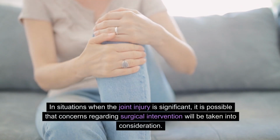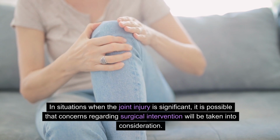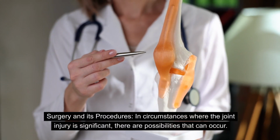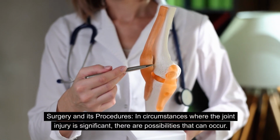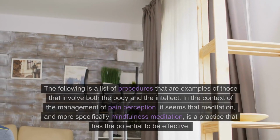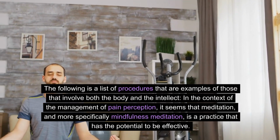In situations when the joint injury is significant, it is possible that concerns regarding surgical intervention will be taken into consideration. Surgery and its procedures. In circumstances where the joint injury is significant, there are possibilities that can occur. The following is a list of procedures that are examples of those that involve both the body and the intellect.